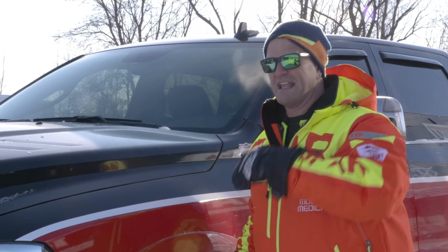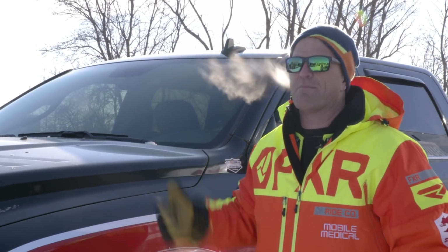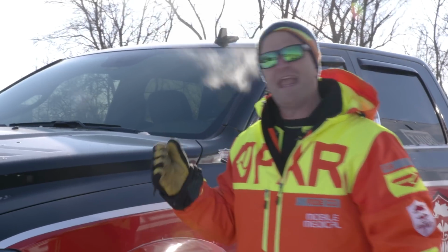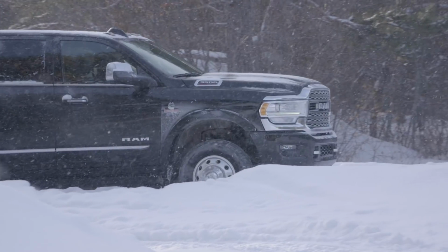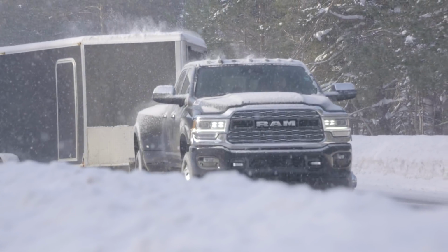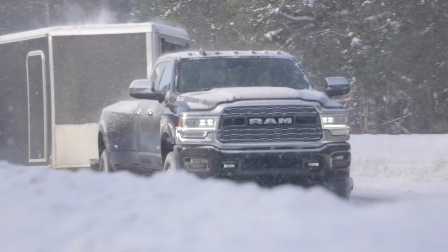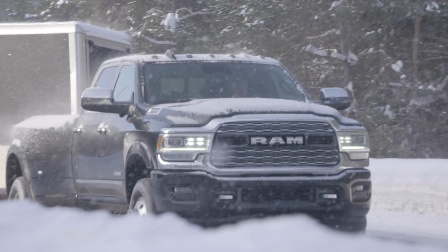The torque of this thing and where it comes. I remember cruising up here at, I don't know, like 70, 75 miles an hour. I look down, we're pulling 1,800, 1,900 RPMs, just lugging and chugging along. It's almost effortless. And I know it's not effortless, but let me tell you, this 6.7 liter in this Ram truck, it's the real deal, and it will pull, baby.